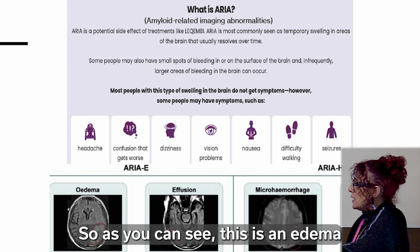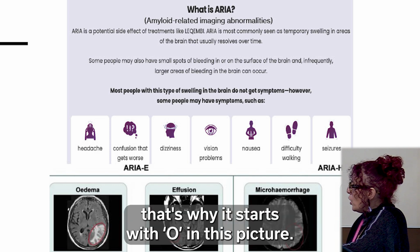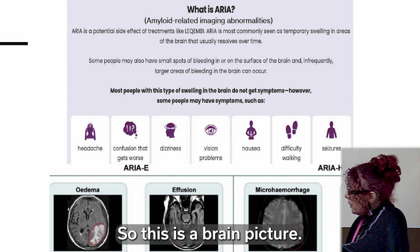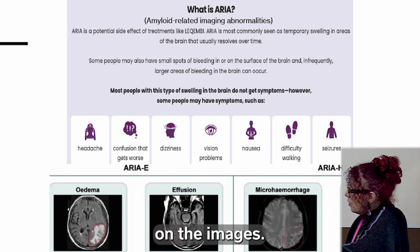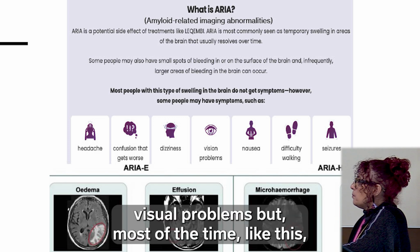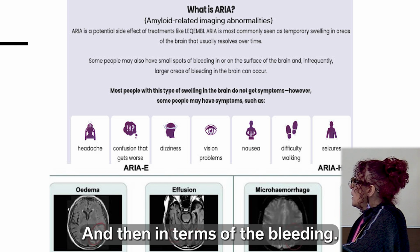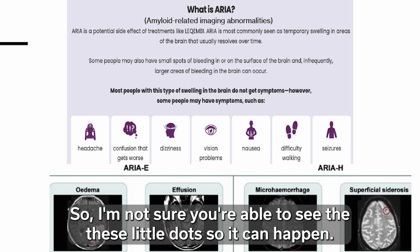As you can see, this is an edema. This is coming from European resources, that's why it starts with O in this picture. This is the edema in the brain. This is a brain picture, and this is like an effusion that you can see, little white spots on the images. You don't really experience much. Maybe this one will cause some visual problems, but most of the time it's like this. We don't really hear any problems from the patients. And in terms of bleeding, I'm not sure you're able to see these little dots. So it can happen.